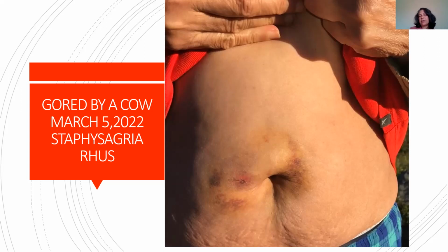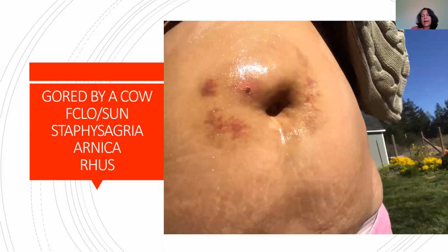And so Staphylococcus aureus 200 really helped, along with Rhus tox, which is for fascia. So by March 5th, I was realizing that the wound is healing and I needed to take something to treat the contusion. And immediately the burning pain went away. I have it with fermented cod liver oil, the sun, and so a lot of vitamin D.